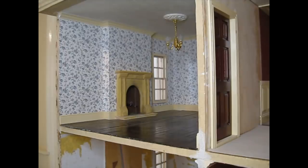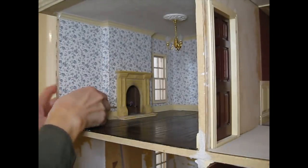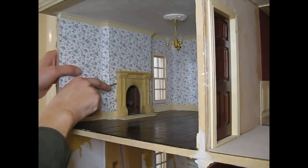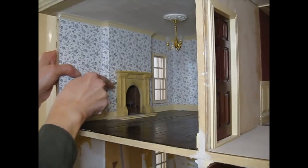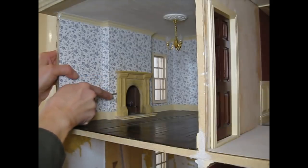Okay, so I want to make a start again by trying to remove this fireplace surround in one piece. And there is a little bit of a gap in at the side. I'm going to start by going in there. Carefully does it.